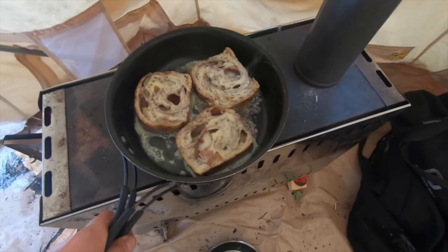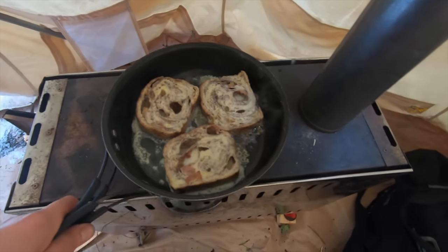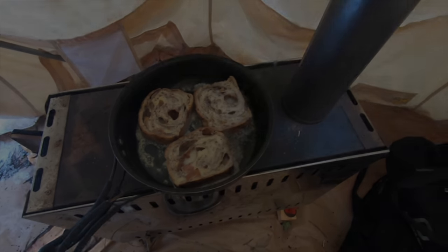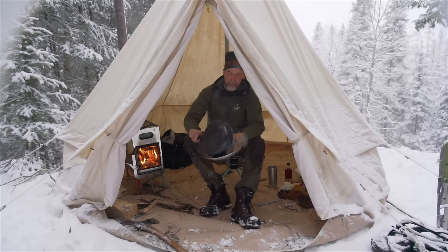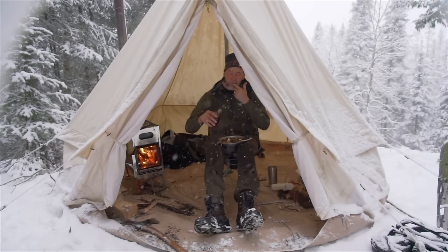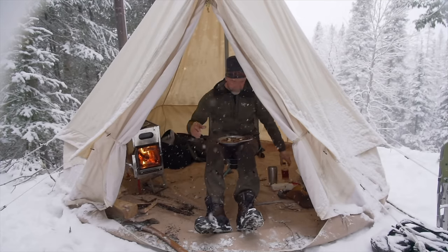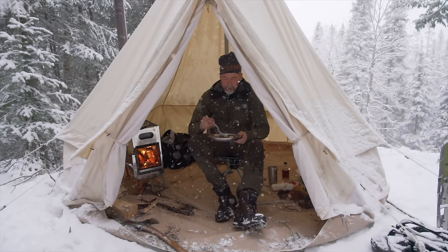On the edge in a small canvas tent with my dog. Not a bad way to go. Not bad, not bad at all. Whew, apple cinnamon French toast. That was right on there. Look at that, eh? Okay. We're going to eat this breakfast and take a little bit of rest, and we're going to have to pack up.